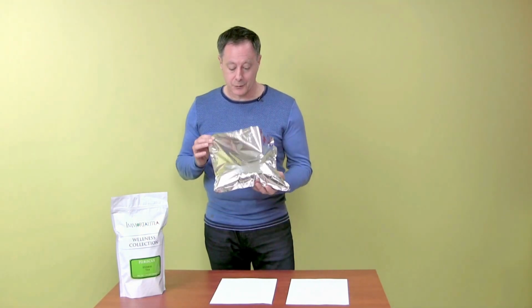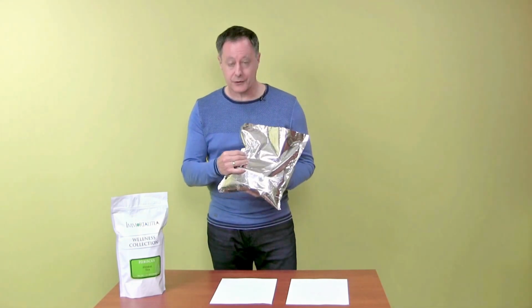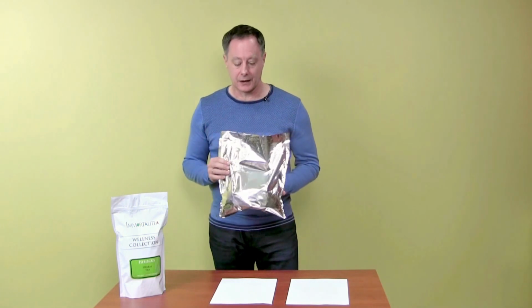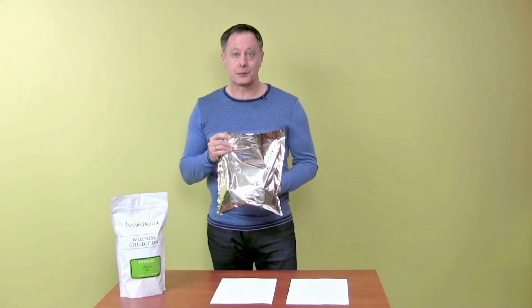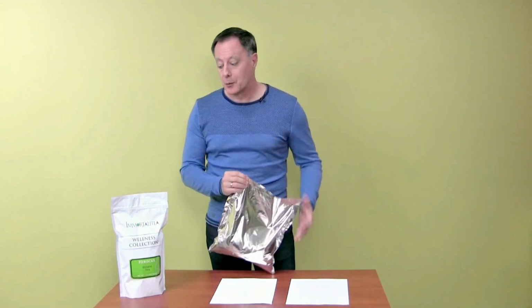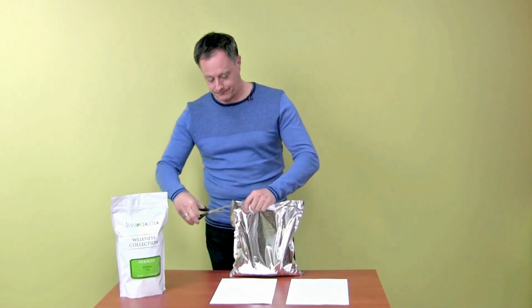So this is the competing brand. As you can see, the bag is a little bit thin and it's not resealable. I think for a bag this size, that's a mistake because the thinner bag doesn't protect the tea as well, and once it's open, it's going to lose its freshness very quickly. But let's open the bag and see what's inside.